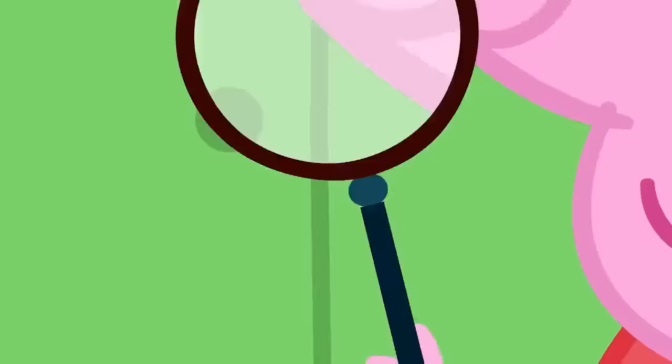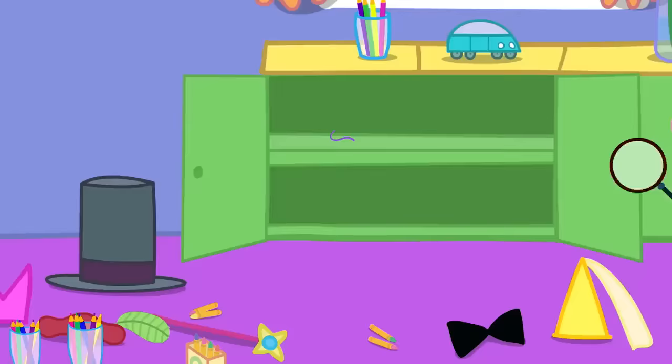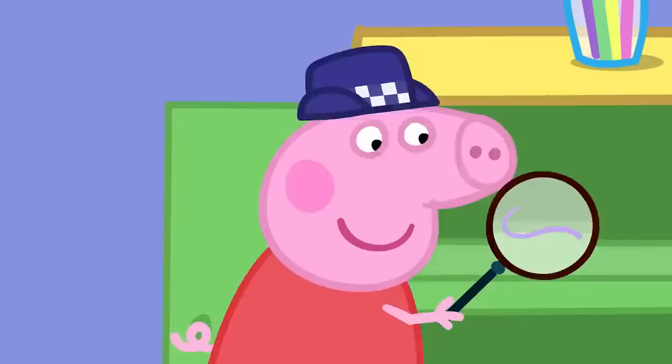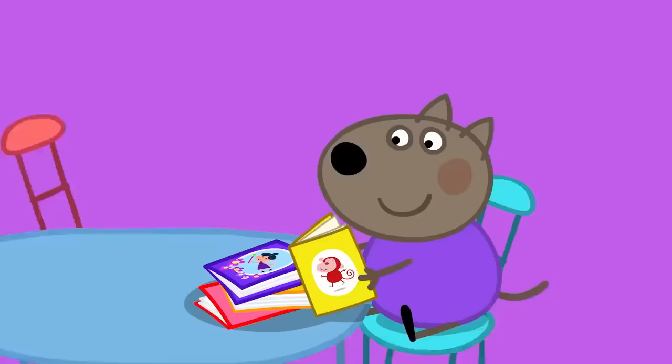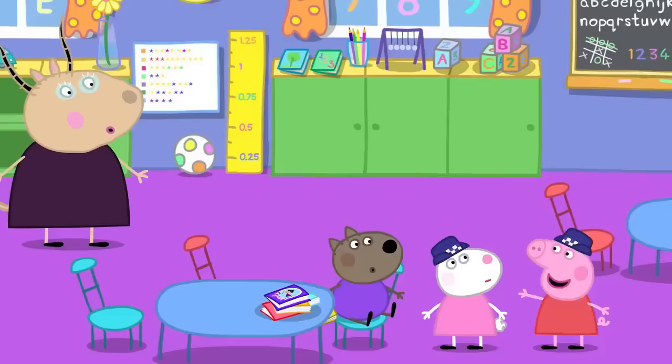Peppa and Susie are looking for clues to find the special pen. They're using a magnifying glass to make small things look bigger. Aha! Purple. That's the same colour as Danny Dog's T-shirt. Have you seen the special pen, Danny? I don't think so. Well, we'd better take you to the police station to ask you some questions.